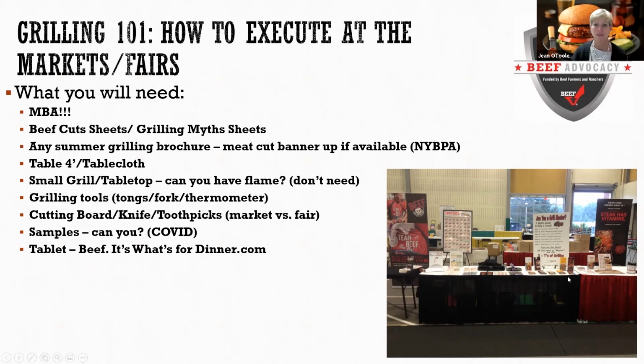A tablecloth, 4-foot tablecloth. That's it. Put it over a 4-foot table. You got it. Put a little grill on top. Maybe you can cook. Maybe you don't. Check with your farmer's market to find out what you can do.